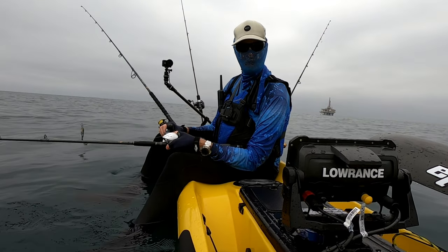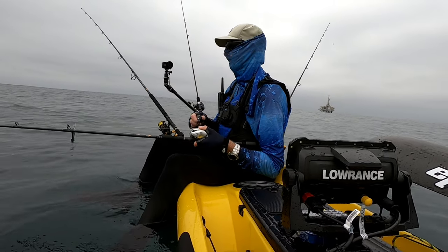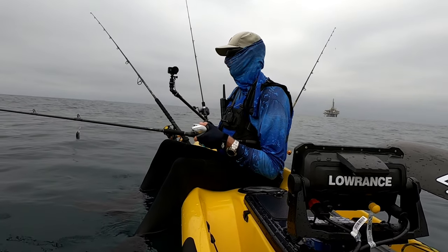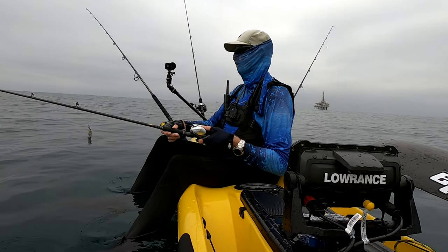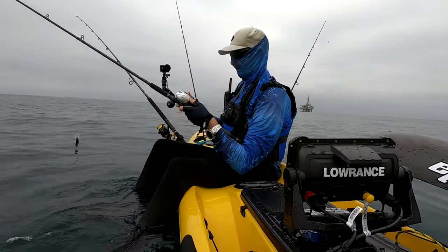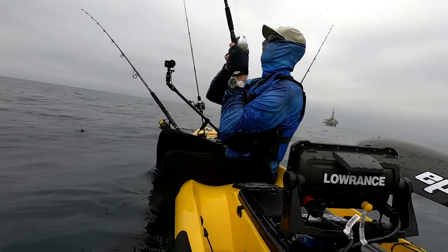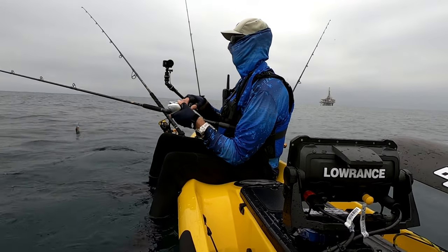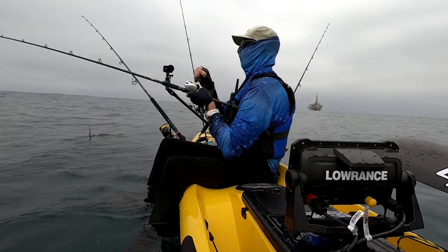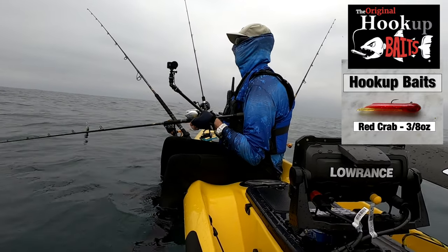Definitely see some marks down there, but not even a tap on the hookup bait. Guess red crab is not on the menu today. I much prefer using hookup bait. Oh, a little bite there finally. Oh, there we go. Yeah, hookup bait fish. Not a very big one, but we'll take them.